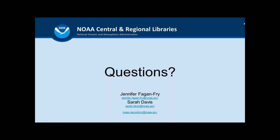Can the IR act as a preprint server like arXiv? The question is, can the IR act as a preprint server? Oh, it's up here. So I guess people can see those. Do you want to take that one?